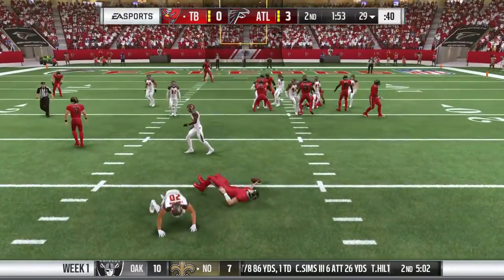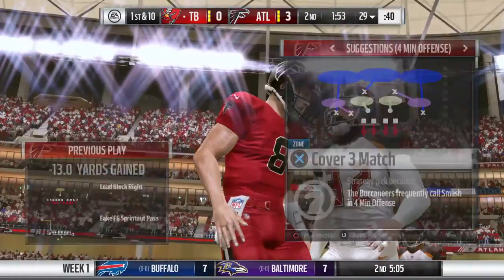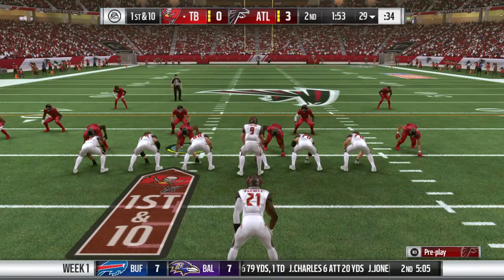Fake it. He wants to throw it here. They pass up the 3, fake it. It doesn't work. And Tampa Bay trots out there now. And the first drive, 3 and out. Second possession, see if they can get a little momentum.